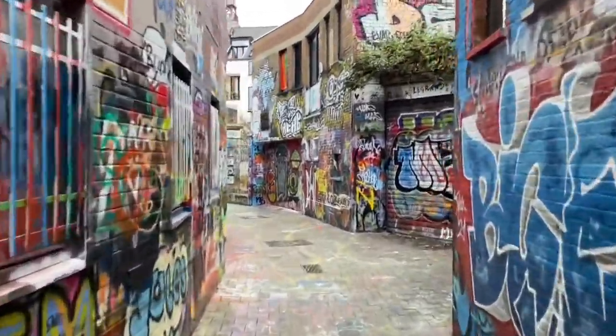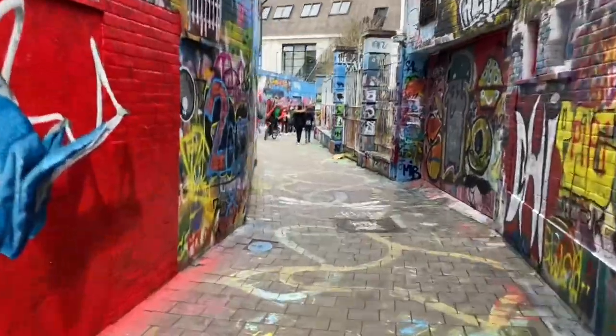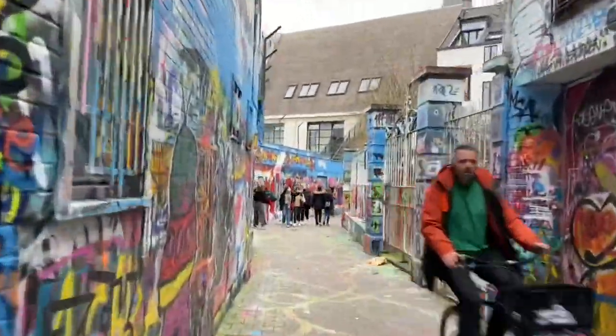Another attraction in Ghent is the famous graffiti street. You get to walk about for 500 meters or so.